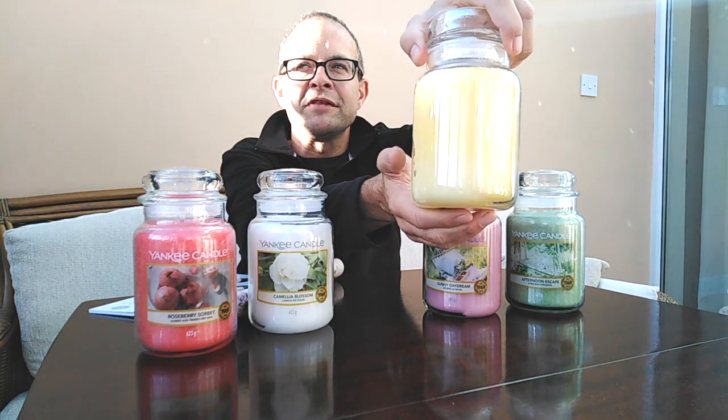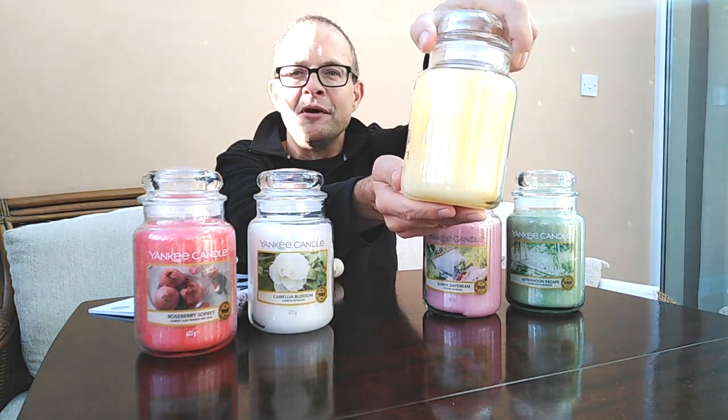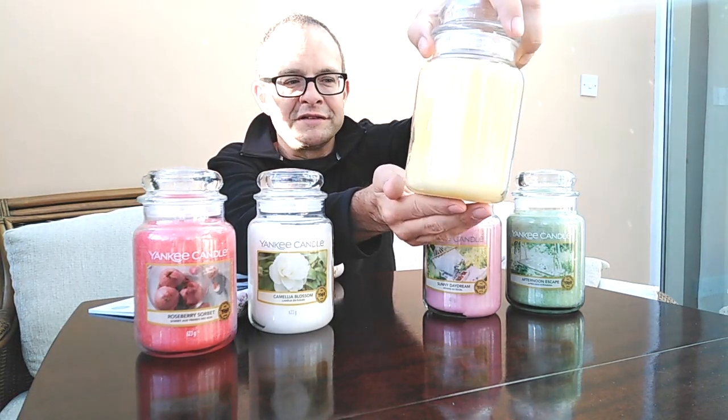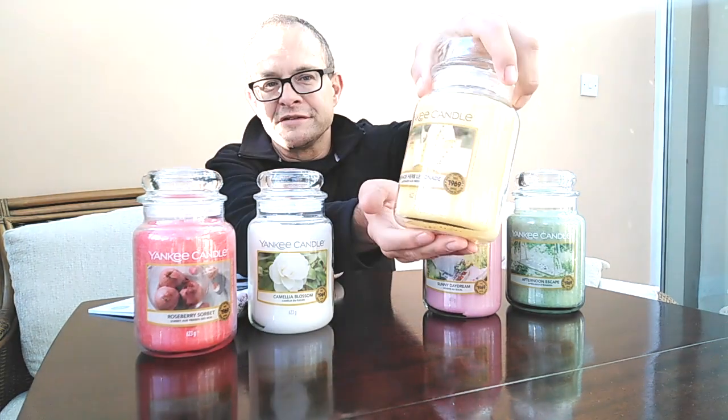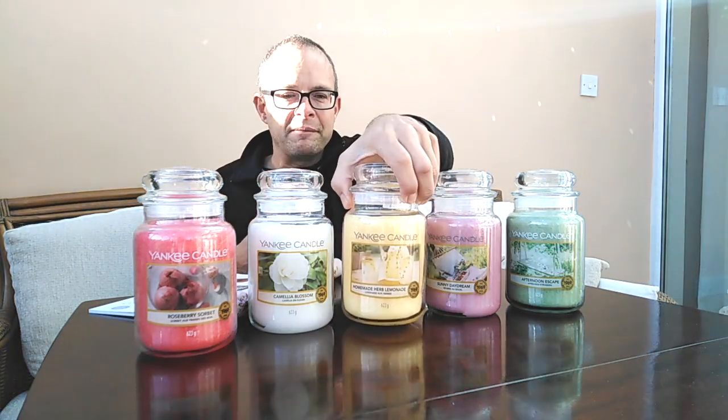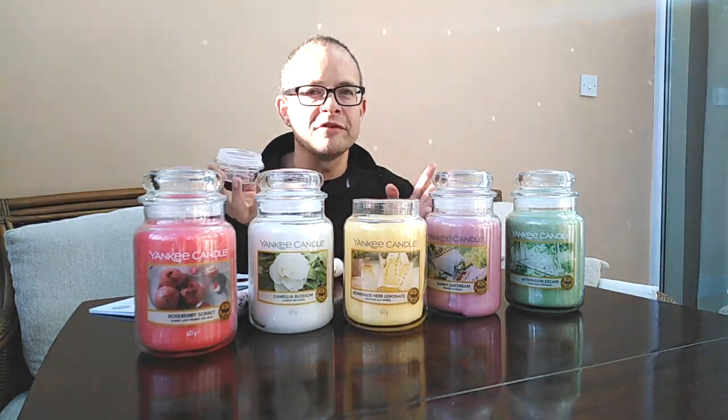Not too many Yankee Candles have yellow wax colour. Again, it's traditionally been things like Sicilian lemon and sparkling lemon, one or two other spring florals, but you don't get too many yellow wax colours, and it's a beautiful, pretty colour, so I know people will like that, hopefully. So homemade herb lemonade. Let me have a taste of this. Oh my goodness, you are going to love this. Everybody, this is going to be the fan favourite.